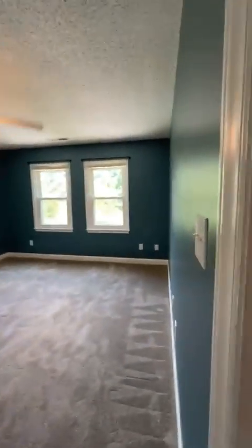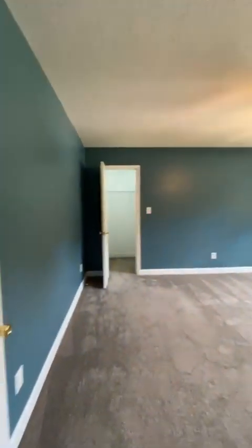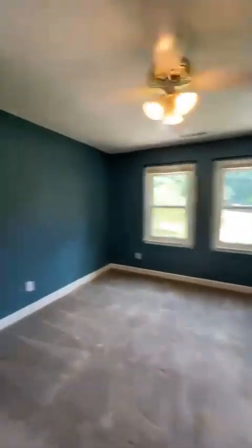So here is one of them. Wow, this is spacious. For this price range, this is the size I would have expected for the primary. There is so much room in this house, let me tell you. Then you've got a nice walk-in closet with what? Another? Oh my goodness, look at this. I don't know if this one has a, yep, it does.